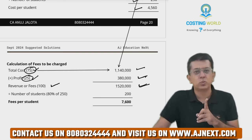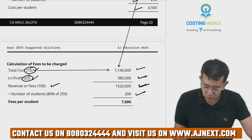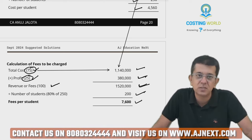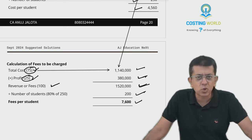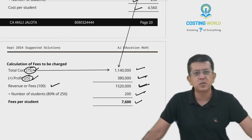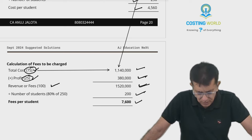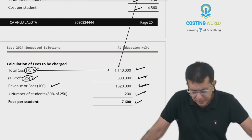But from how many students? Will there be 250 students in a batch? No, there'll be 200 students in a batch. So the answer will be 7,600. This is the fee that you should be getting per student. Quite an easy question. Even if you have done the first question of the service sector, this should be an easy question for you. That's it about question number one, part A. Let's start off with the next one.